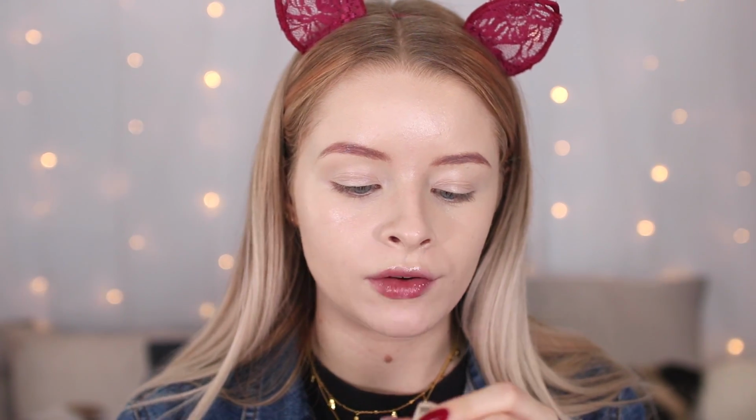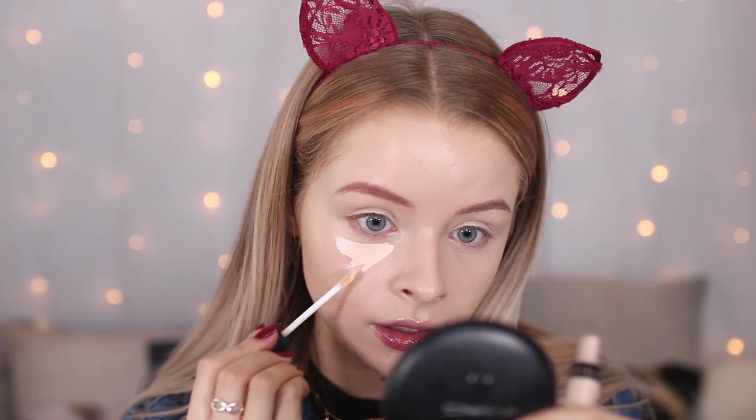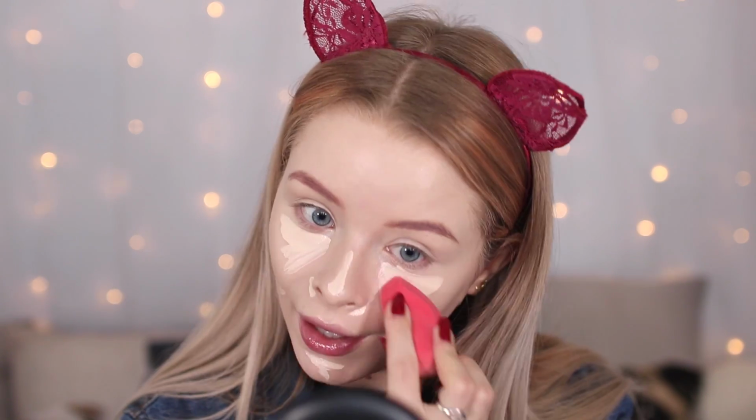Then for my concealer, I'm trying this Barry M All Night Long Full Coverage Concealer in the shade 1 Milk. This actually looks really light. Ooh, look at that. Okay, and then I'm just gonna blend that out. That is pretty nice. For powder, I'm using the Revlon Photo Ready powder in Fair/Light.